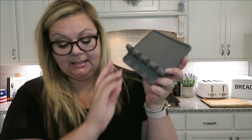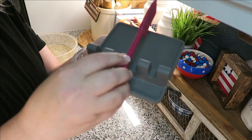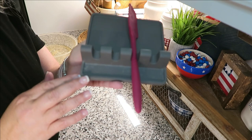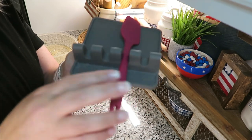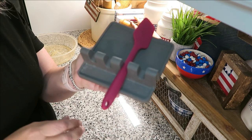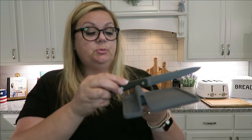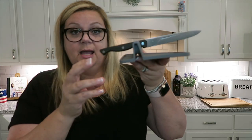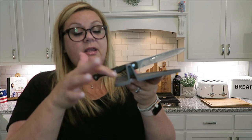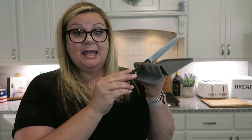All right, the next thing that I have is this. This is a utensil rest. Basically, I sit it on my stove back here, and when I am cooking or stirring anything, I can just put the stirring spoon or whatever right inside of this, and it sits just like this and drips any of the contents down here. Then I can just throw this in the dishwasher and it cleans up perfectly.